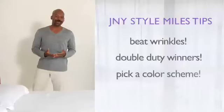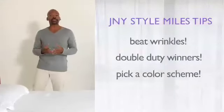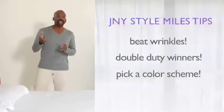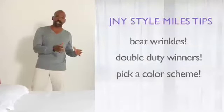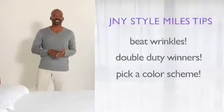Pick a color scheme as well. When I travel, I always pick a color scheme. Then I select all the items I'm going to bring to work back to that same palette. This goes for your jewelry and your shoes too. Flesh-toned kitten heels, athleisure flats, and other versatile selections will match everything you bring and leave extra room for your special purchases as well. Packing doesn't have to be a chore, and you don't have to bring your entire closet on a trip. Just follow my simple JNY Style Miles tips.